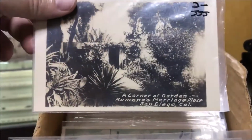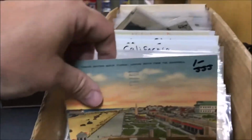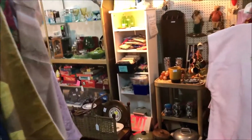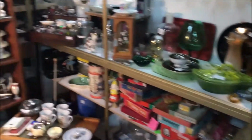Just nothing. Ramona's marriage place doesn't command any money. So I take some time and look through this box. I don't think I buy anything from this box, but I do take 10 minutes to look through it. I thought there would be postcards in there, but those were sewing patterns, and I was just looking around for more cards. At first glance, it looked like those could have been postcards.